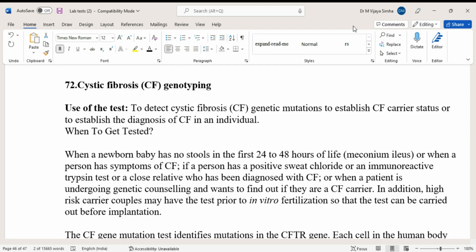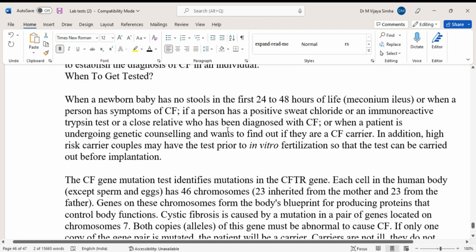In addition, high risk carrier couples may have the test prior to in vitro fertilization so that the test can be carried out before implantation.